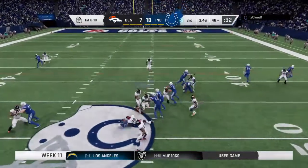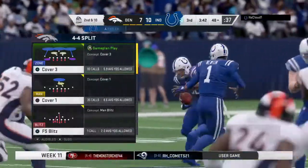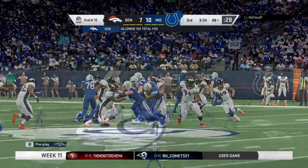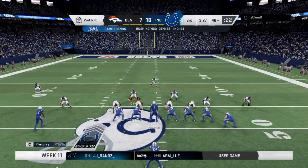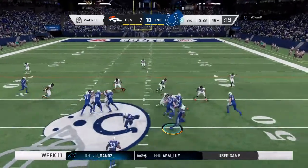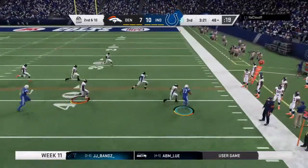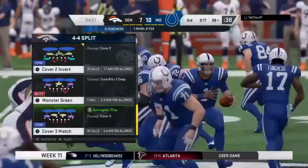Going on the ground with Eckler. Looking for a seam, but finding none. He'll get back to the line of scrimmage, and that's it. No gain on the play. It'll be second down. They get it to Funchess on the jet sweep. And down inside the 40 to about the 38.